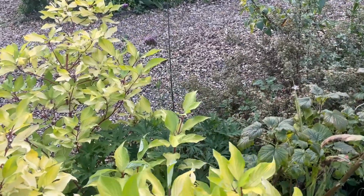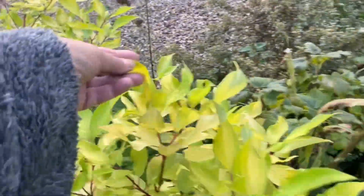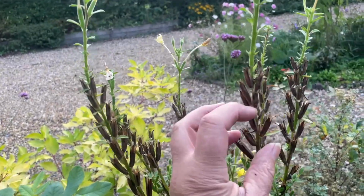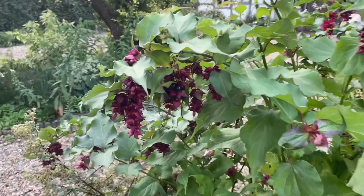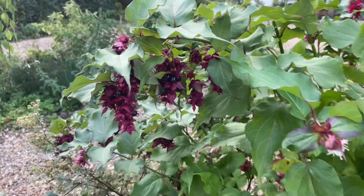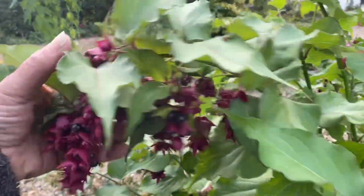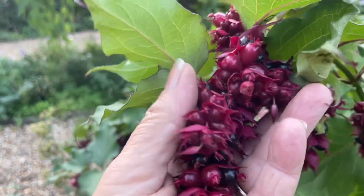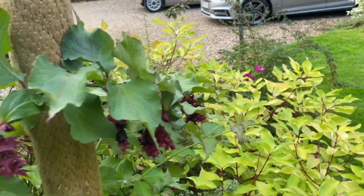The cornus is now changing colour. That'll soon be the bright, beautiful bright red of the branches on that. The statuesque seed pods of the evening primrose. Look at those berries. Aren't they beautiful? Oh, I just love them. I gave you the name in a previous video. I still call it the shrimp plant. Isn't that lovely? I love that against the cornus and the red. It's almost like I planned it.